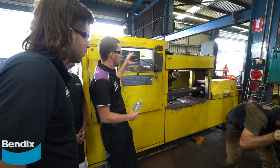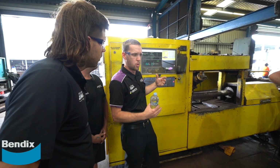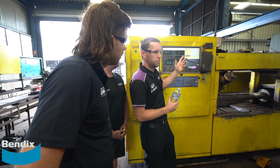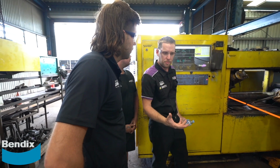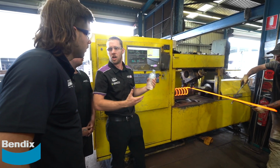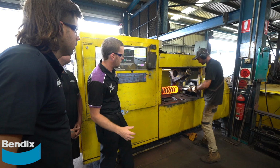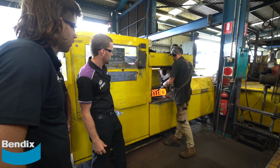We run a paperless system down here. For all of our quality assurance, everything's computerized, fully tracked, so we can track the raw material, the heat numbers, the batches, right through to the end product, right through to the coil in your hand. That's how we can guarantee that quality and quality assurance.